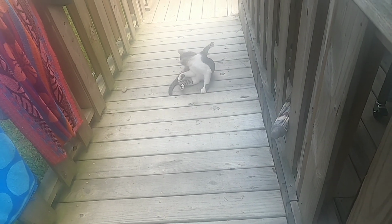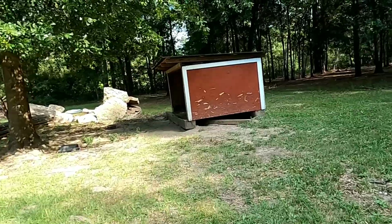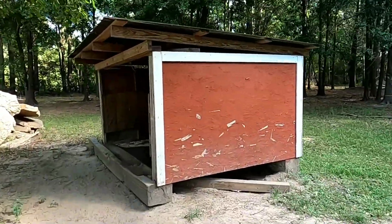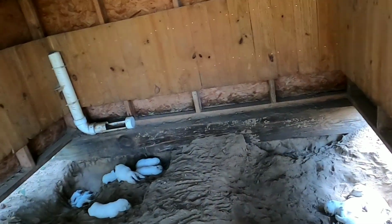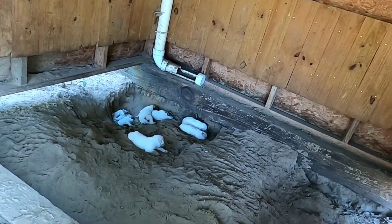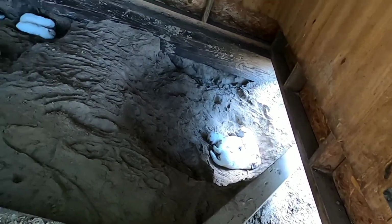Good morning, Supervisor. How you doing, Patches? Coming to see the puppies. Walked right into that stick, didn't I? Come here, Daisy girl. I got them all sprawled out there, Angel. They all just sprawled out, aren't they? Yep.